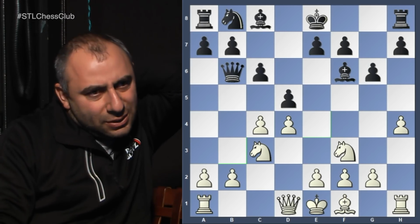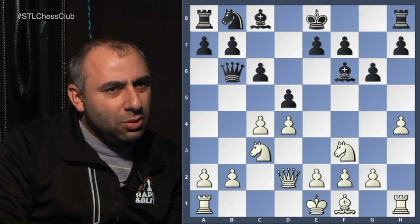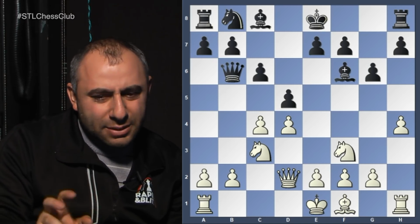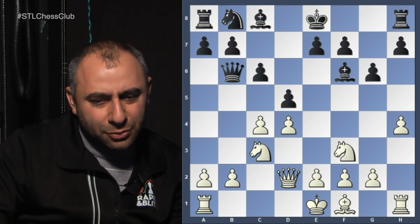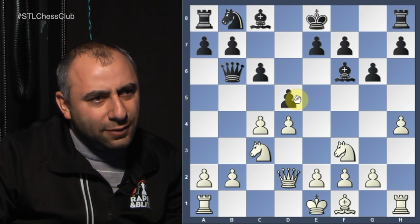Bishop takes f6. Because now I can play the move queen d2 without worrying about knight e4 jumping in. Very specific play. I'm giving up my bishop, but now I protected b2. I'm threatening to take on d5 as well.